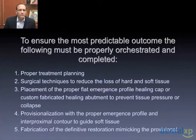To ensure the most predictable outcome, the following must be properly orchestrated and completed. Obviously, like any other restorative treatment that we would be considering, proper treatment planning is key. You also need surgical techniques to reduce the loss of hard and soft tissue. The placement of a proper flat emergence profile healing cap or the custom fabricated healing abutment is also very important to prevent tissue pressure or to prevent tissue collapse. Provisionalization is also important. It requires the proper emergence profile and interproximal contour to guide the soft tissue and help support it and grow in the directions that we need it to grow. And then finally, we need fabrication of a definitive restoration that's going to mimic all that we achieved with the soft tissue during the provisional stage.